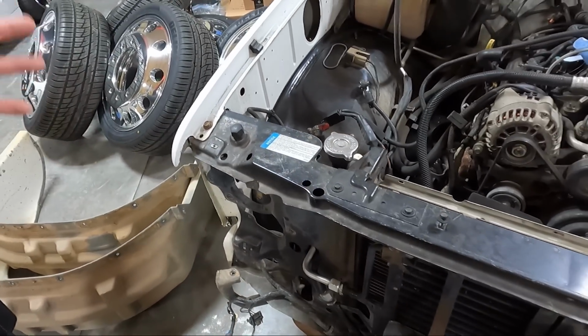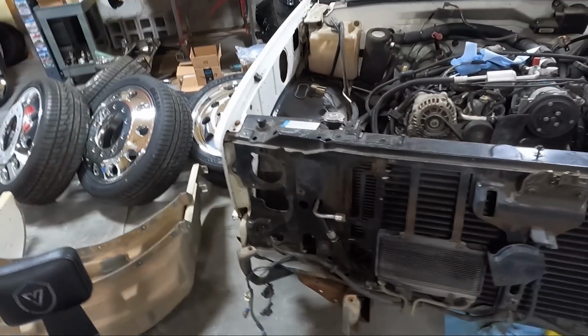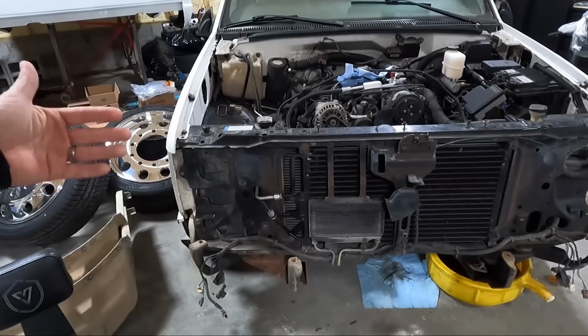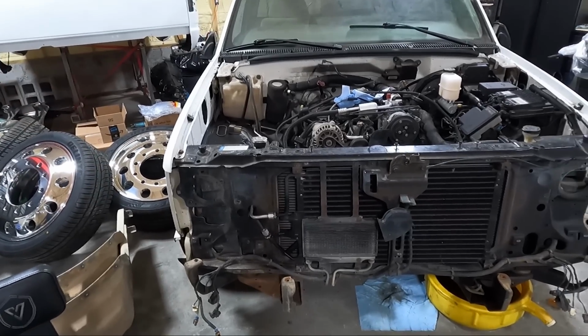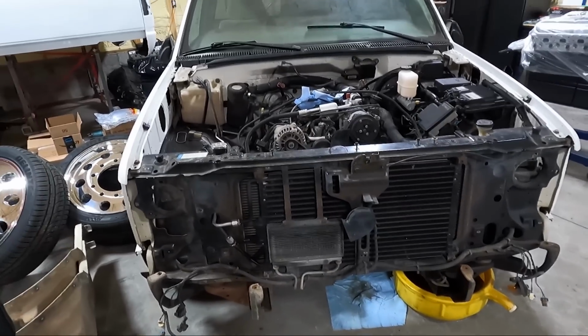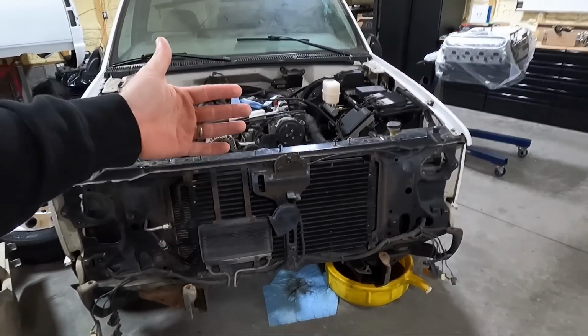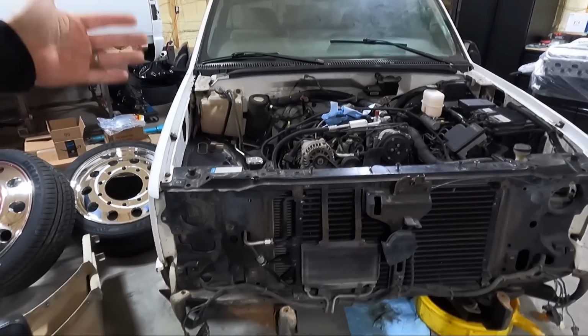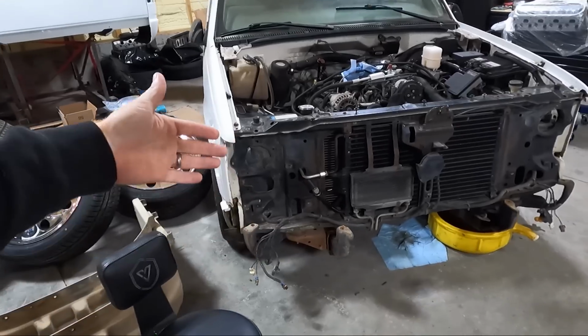And aside from that, guys, I've ordered some pieces that I sold. So I sold the grill and the stock headlights because the grill had a few cracks and the headlights were faded. I was going to upgrade anyway, so I think I'm going to buy an aftermarket grill. Like I said, I don't know how far we'll get into it in this video. My goal for this video is to get it running.